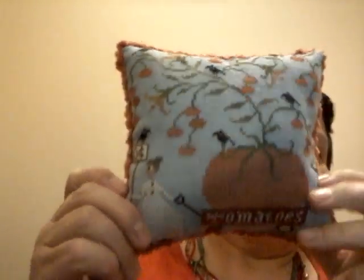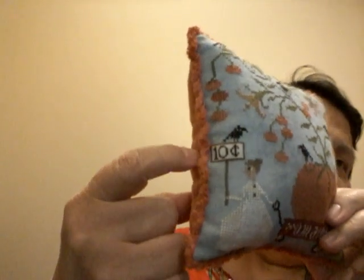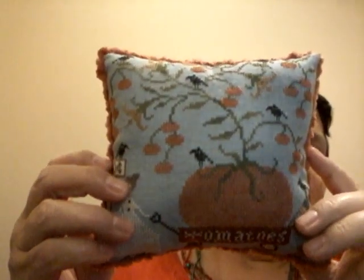the big project that I did, and I wish I had made a bigger margin here too, because you could barely make it out over here. But this is the Tomato Dame, Plum Street Samplers, and the chenille trim and the backing fabric by Lady Dot Creations.